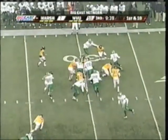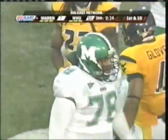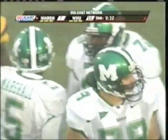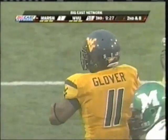9:40 to play third quarter. Marshall tries the right side, and he is hit, falls forward. That was Glover, the first to hit him over there on the right side, the far side of the field. He'll pick up about a yard, maybe 2, 2nd and 8.